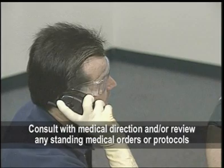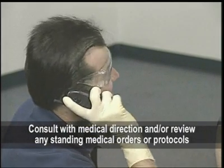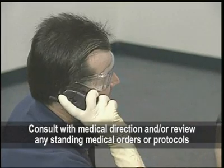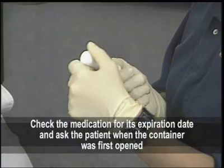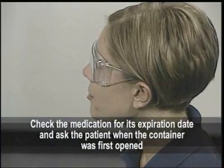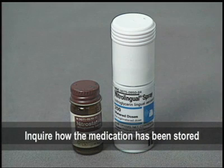Consult with medical direction and/or review any standing medical orders or protocols related to the administration of nitroglycerin. Check the medication for its expiration date and ask the patient when the container was first opened. Inquire about how the medication has been stored. Nitroglycerin is light, heat, and age sensitive.